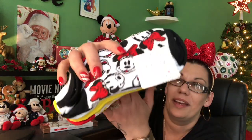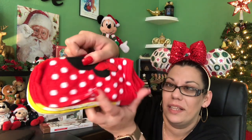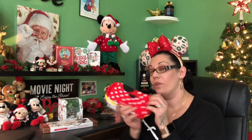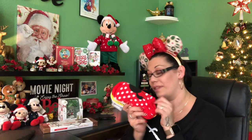You get 1, 2, 3, 4, 5, 6 pairs of socks, and they're all Minnie Mouse. These are perfect. Absolutely love these, Hollie. Thank you. They're perfect, like seriously, and I love the ankle, like no-show ankle socks. That's what I like, and that's what these are. And this one has some weight. Oh, this is heavy.